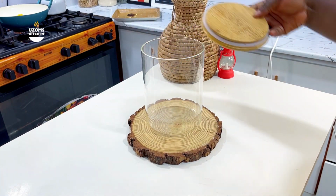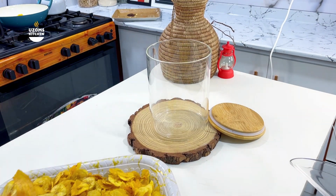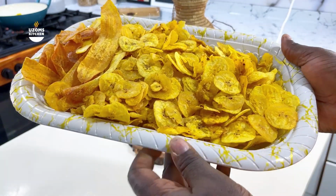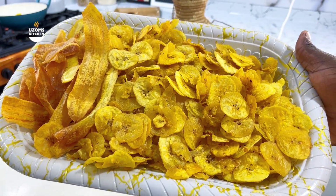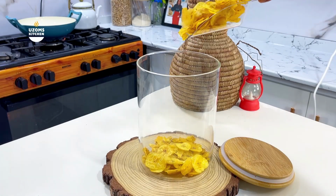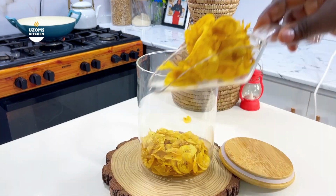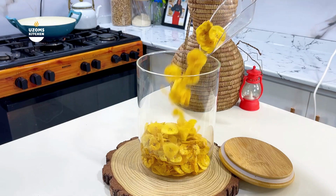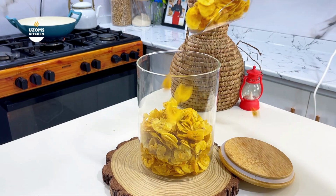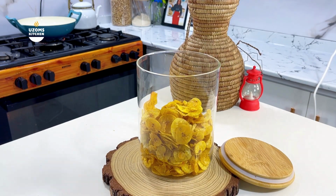Friends, I love to store this because it's for home use, it's for my family. So I love to store it in my storage jars. I always have these, friends. I don't know if you can ever come to my house and not find plantain chips. I really doubt it, unless I've not made a new batch. I literally make this every week, for us to nibble on and snack on every now and then. So all I'm doing now is just to store in my glass jar and it is ready. In total I made about 2 glass jars, and this will be more than enough for the week. My husband can as well carry some to work if he wants.